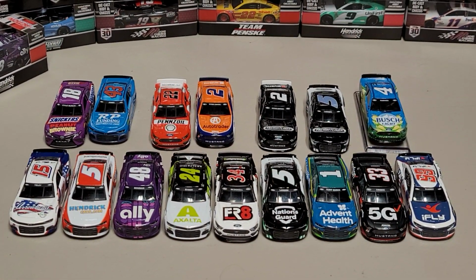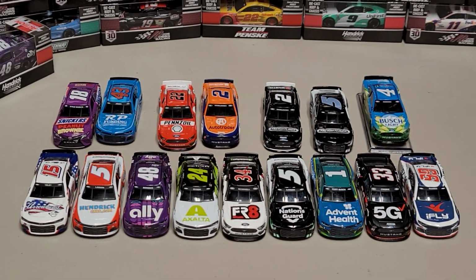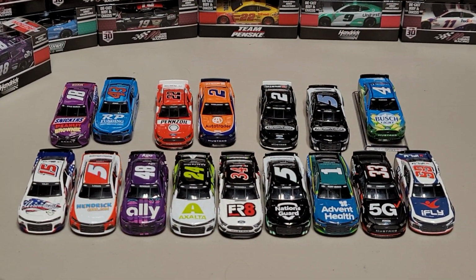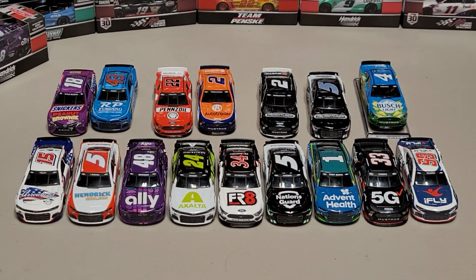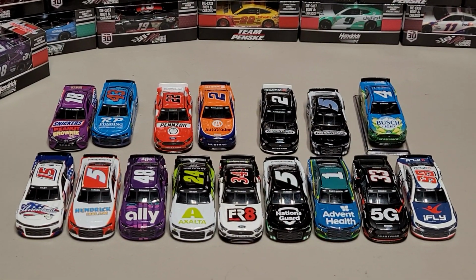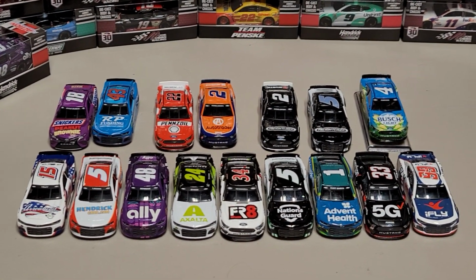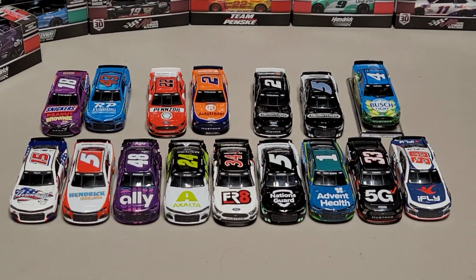Daniel Suarez up there on the far right, all the way back to Kyle Busch. So I really like this wave. It's not my personal favorite wave so far, but it's a really nice wave. You got a couple of standard paint schemes that are kind of run every week, but then you got a nice mix of other colors and other options in there. So I'm a fan of these. I really like the higher grade.